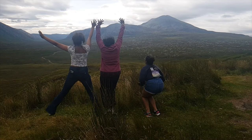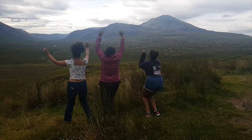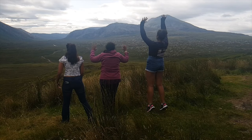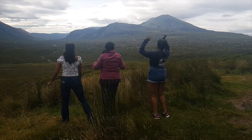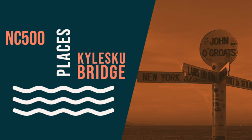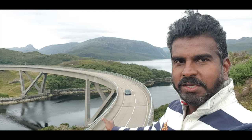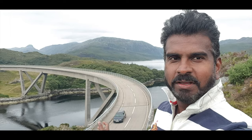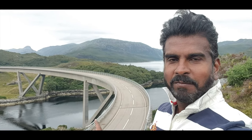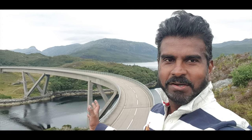Some days, the trips were long and tiring, so every so often, we jump out of the car and stretch our legs. So this bridge is called Kylesku Bridge. This is a place where human technological marvel meets nature at its very best.